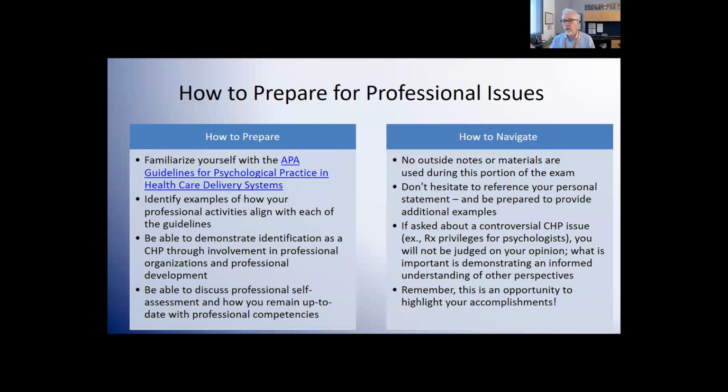Let's just say, for example, you're asked by the examiner what your thoughts are about prescription privileges in psychology. What's going to be important is not necessarily where you stand on the controversial issue, but the oral examiner is going to be looking for how you talk about, in a knowledgeable way, the pros and cons of the issue, in order for you to demonstrate an informed understanding of not only your opinion and what informs your opinion, but an appreciation of the other perspectives that make this an area of controversy.